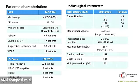One tumor was solitary. It was found in 45 patients and the others had multiple. So the maximum tumor number which I treated was 17. But these patients did not come with the 17 brain mets. They came first time with 5 or 6 metastases, and after 3 months, there were new small ones. So I have calculated the total.